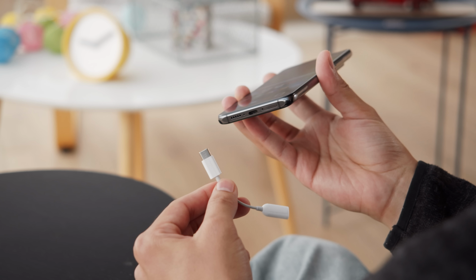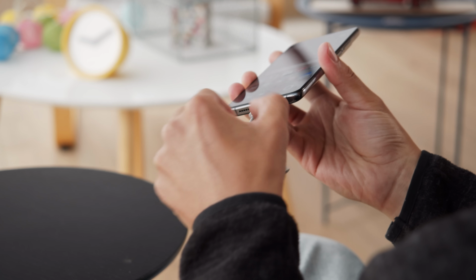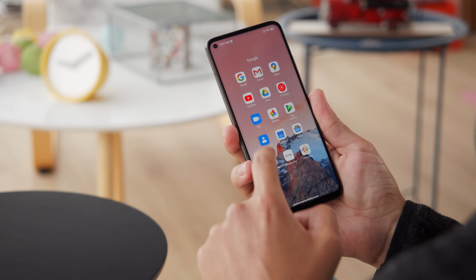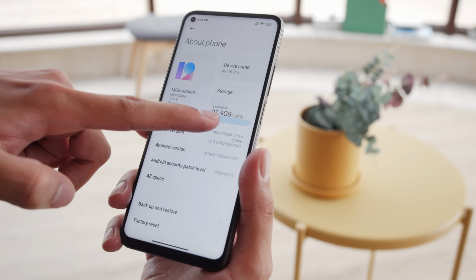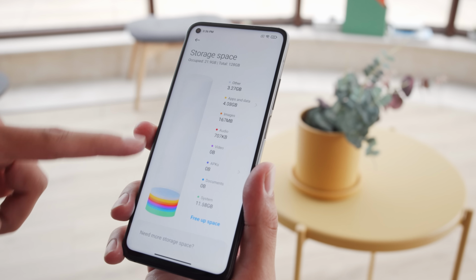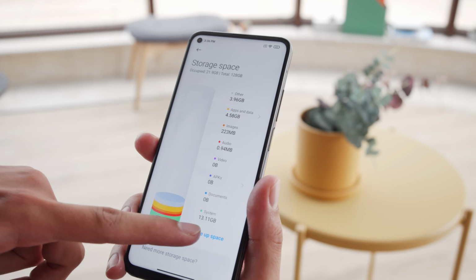There is no 3.5mm jack on the Mi 10T Pro, but there is an adapter included in the box. With it, you can plug traditional headphones into the USB-C port. And like the other Mi 10 models, storage isn't expandable here, but you do get 128 or 256 gigs of UFS 3.1 storage on board.